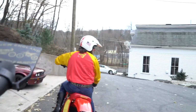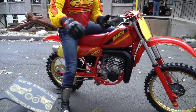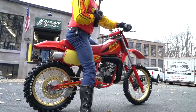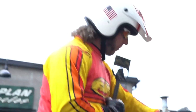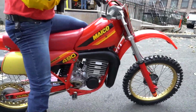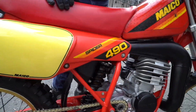Lordy! Just when you thought it couldn't get any better, your eyes do not deceive you. Yes, this is the unobtainium, the one, the only, the Mako 490 air-cooled, 60 rear-wheel horsepower beast. The beast from the east. This is it, folks. The Mako 490, the holy grail, the unobtainium of big bore two-strokes.